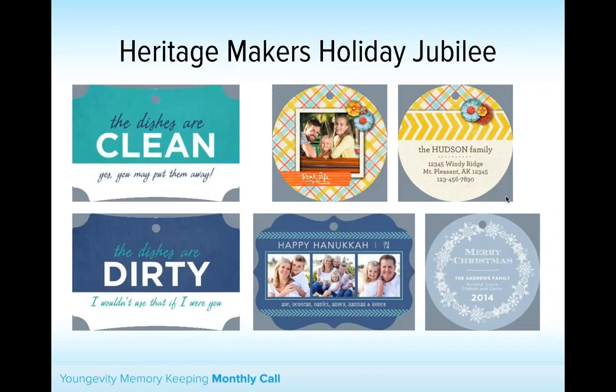And I love that it says the dishes are clean, you may put them away, or the dishes are dirty, I wouldn't use that if I were you. So a little bit of humor in there, a little reminder. I don't know about your house, but at ours, you know, the dishwasher gets done and no one runs to unload that dishwasher.